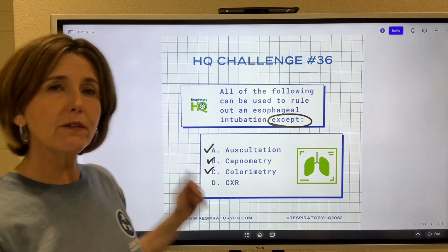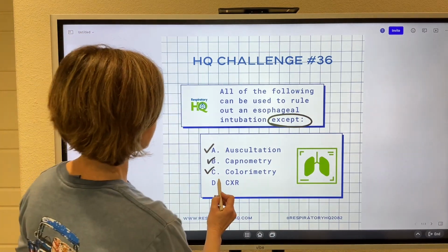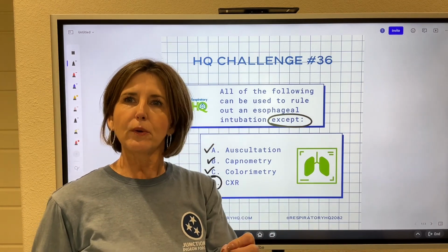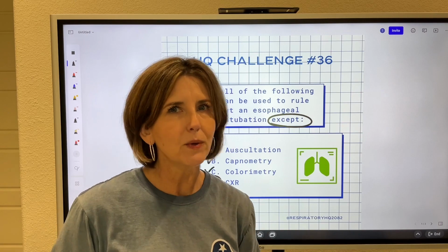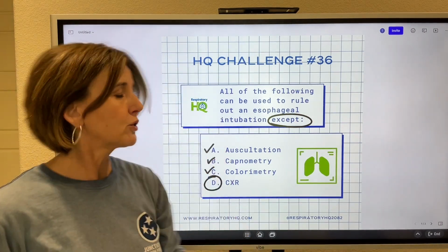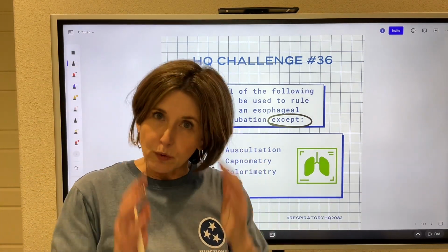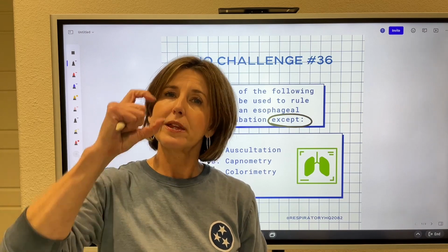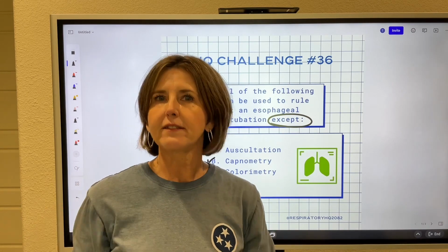So if all three of those can rule out an esophageal intubation, the exception must be a chest x-ray. And a lot of times people just jump to that, that a chest x-ray is what we use to know that we're in the trachea, and that's not what the chest x-ray does. Once you confirm you're in the trachea with auscultation, capnometry, or colorimetry, the chest x-ray is to make sure you're within the correct anatomical location in the trachea, 2 to 5 centimeters above the carina.